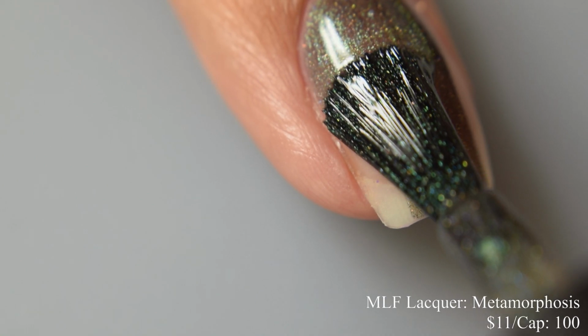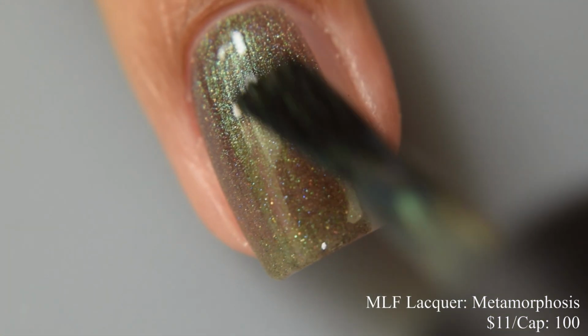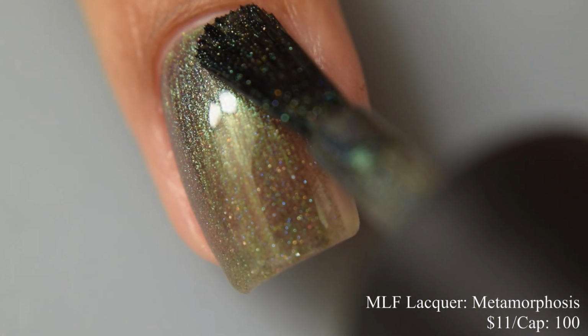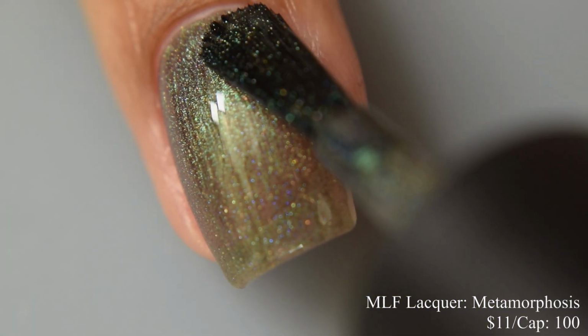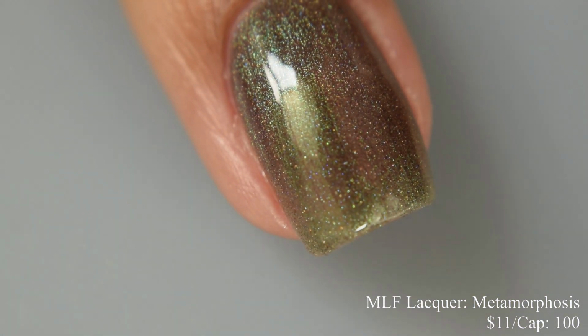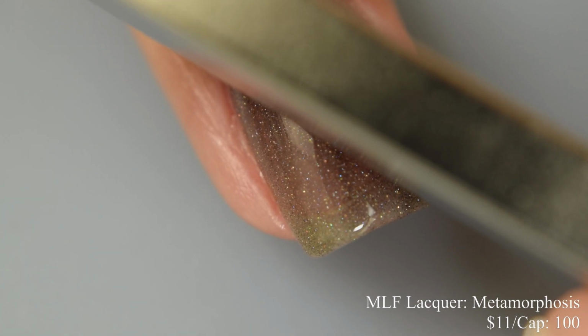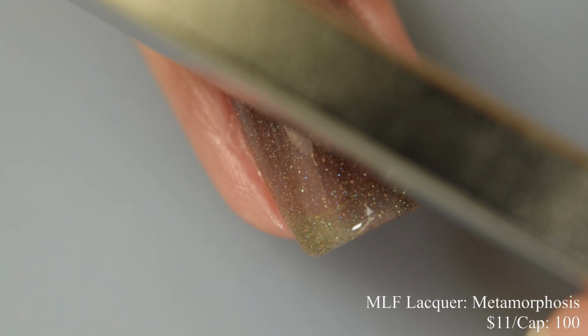So the first time I swatched this one, I actually did not realize it was a magnetic. So I will throw in one of those swatches at the recap of the video so you guys can see it. I actually think it looks phenomenal unmagnetized, but I was pleasantly surprised that when I magnetized it, when I did it correctly the second time, it looked really, really cool too.